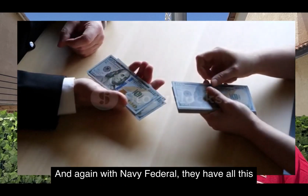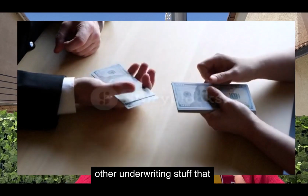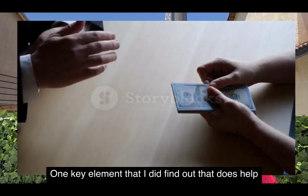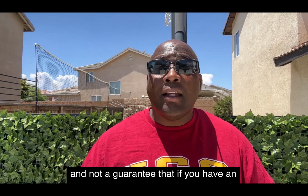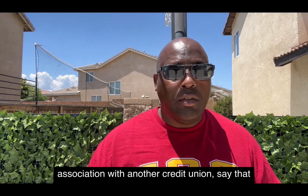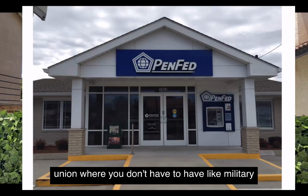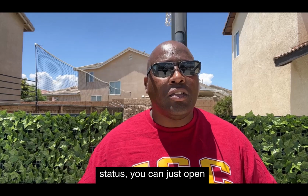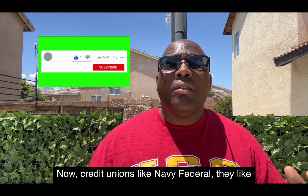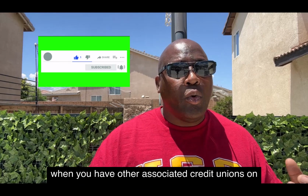And again, with Navy Federal, they have all this other underwriting stuff that they're looking at. Now, one key element that I did find out that does help, and not a guarantee, is if you have an association with another credit union, say PenFed Credit Union, where you don't have to have military status, you can just open up a savings account with them. Credit unions like Navy Federal like when you have other associated credit unions on your credit file.